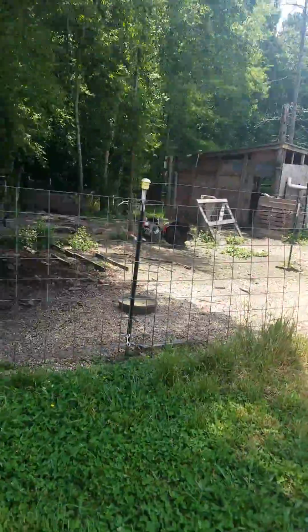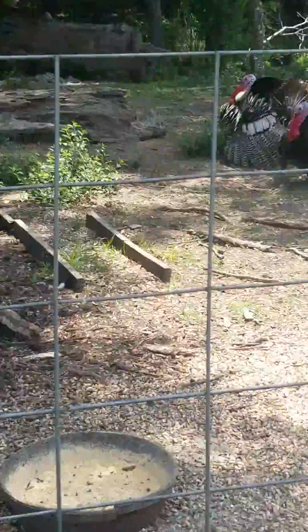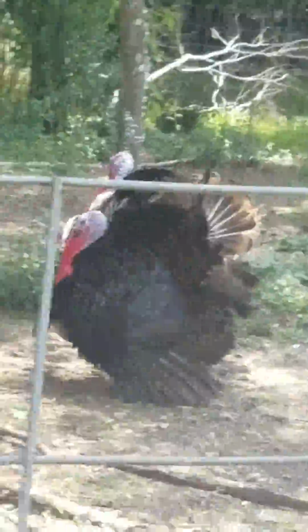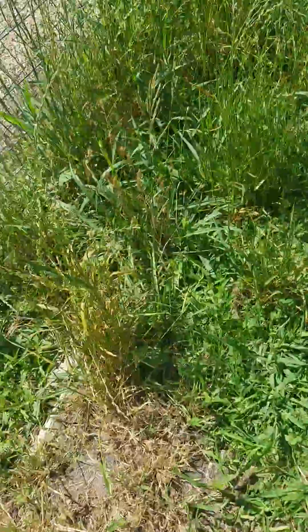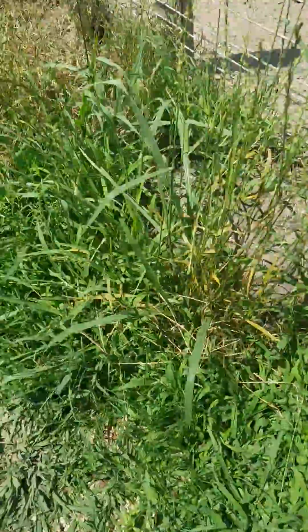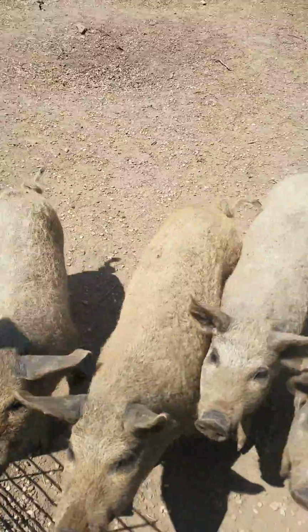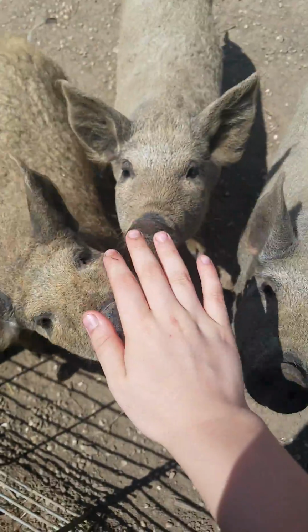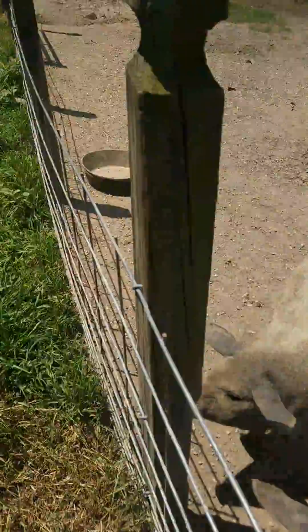Here's our turkeys. Oh, they're still going off. Don't know if you could hear them. Those two right there are the mean ones. They really attack us, and we were super nice to them. Oh, here's our baby piglets. Right here. That's our big mama. Right there.